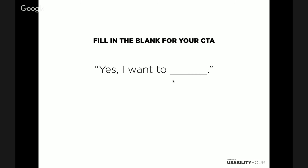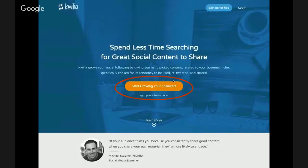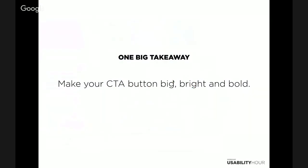So for example, for Quelia, my startup, people would say, yes, I want to start growing my followers. So what does my button become? Start growing your followers. That's just a quick little shortcut you can use to write your own CTA button text. So your one big takeaway here: make your call to action big, bright, and bold. Make me want to click on it.